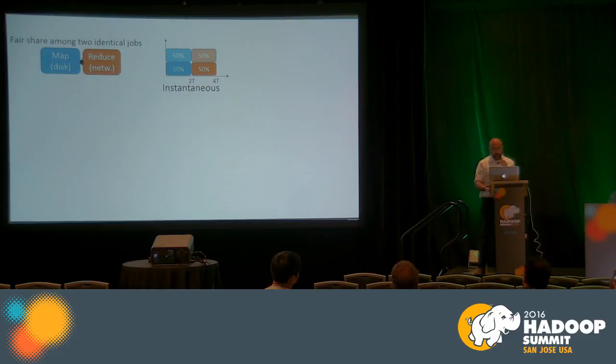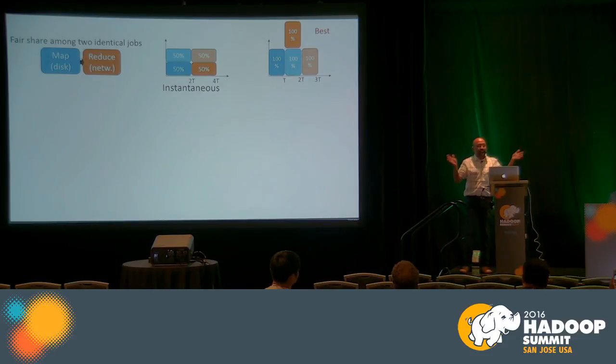So here's an idea. Forget about instantaneous fairness. Suppose you run the mapper of one of the jobs completely, like give it 100% of the disk. But once that job gets into the reduce phase, you can overlap that job's reduce phase with the second job's map phase. And because these tasks now require different resources, you're able to run all of these tasks at the same time, complementarily. So in this case, what you've gotten is jobs are finishing at 2t and 3t instead of both finishing at 4t.